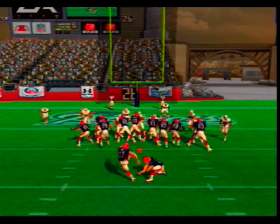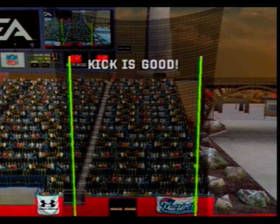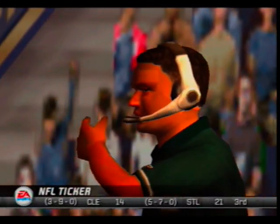Comes in for the extra point. The extra point attempt is good. The Bills continue to increase their lead.